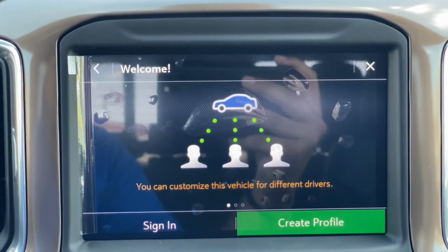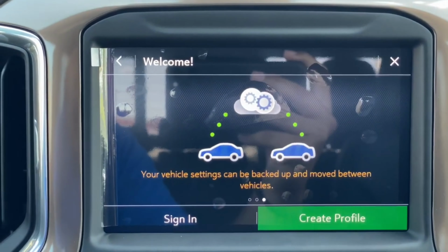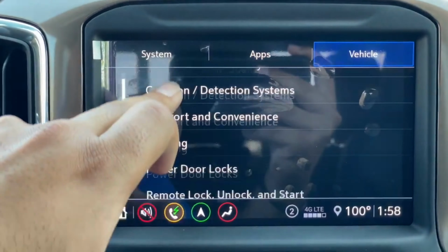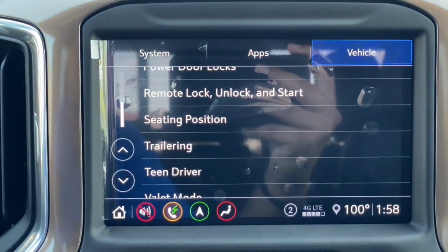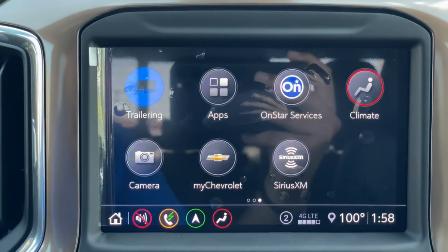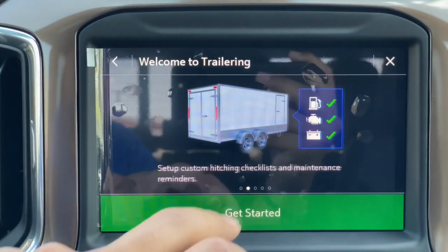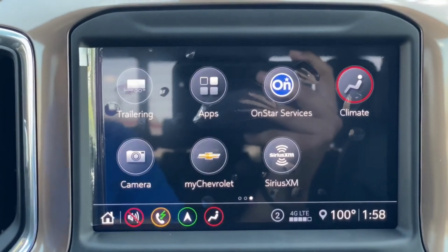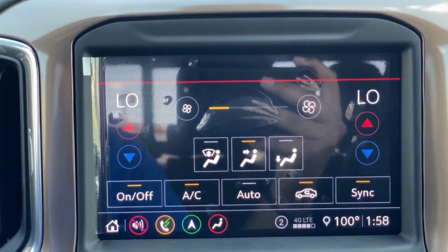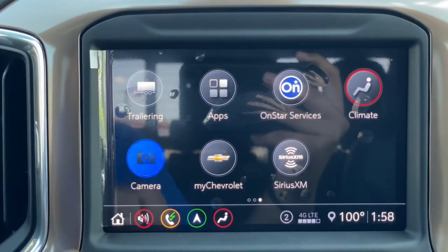User, you can customize this truck for different drivers. You also have the settings, fully customizable settings. You have Apple CarPlay, Android Auto. You also have the trailering page, the apps, OnStar services, your climate control. You also have the camera system.